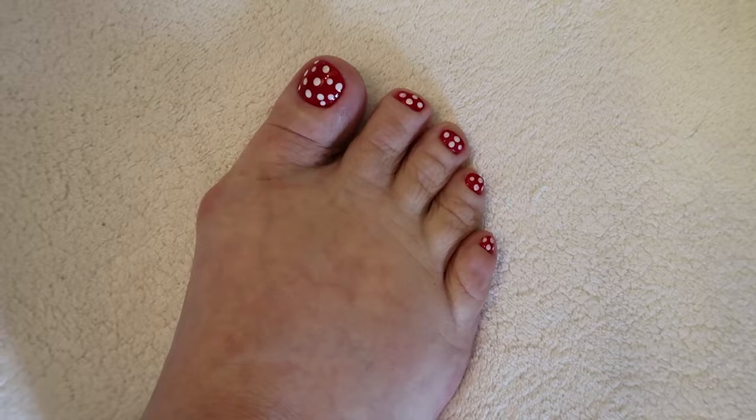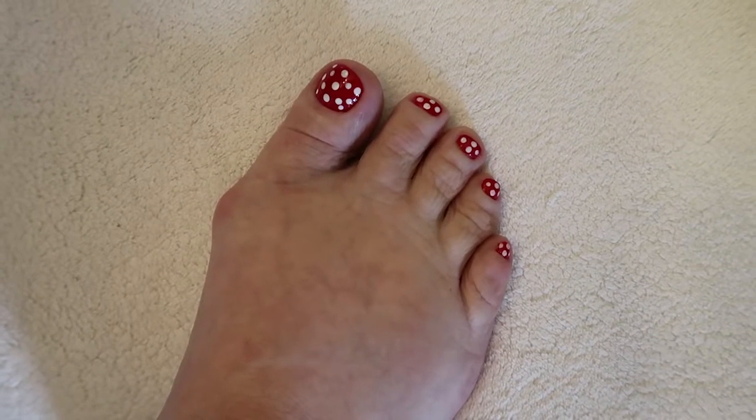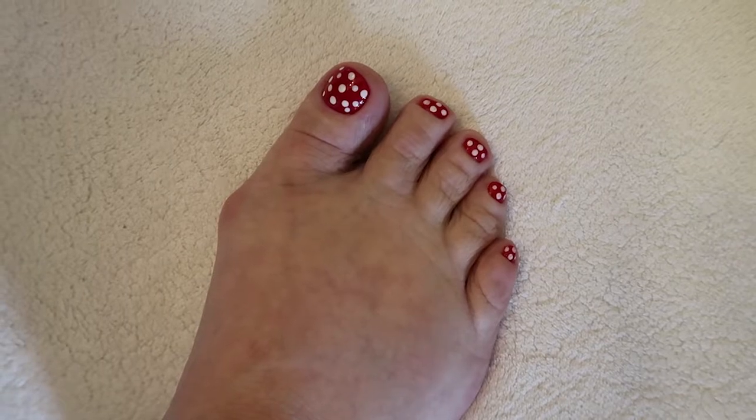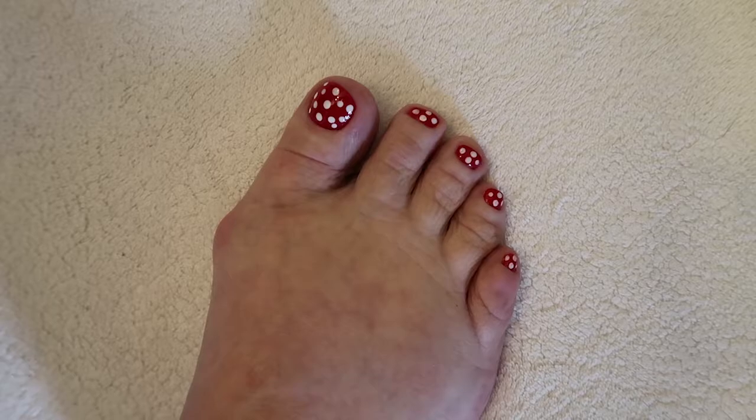So here's the final product from my Disney pedicure. She made it. My toes look like Minnie Mouse, and I love it. Awesome! Hey everyone, well I'm done and I'm sorry but I was not able to film once I got into the treatment room, so I don't have any footage of that to show you.